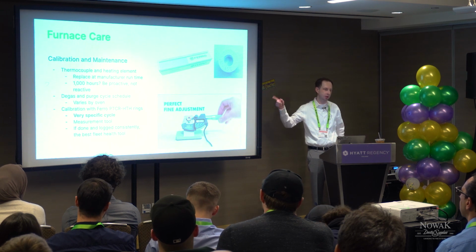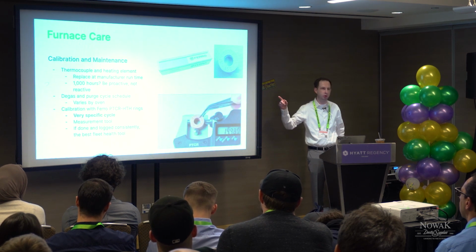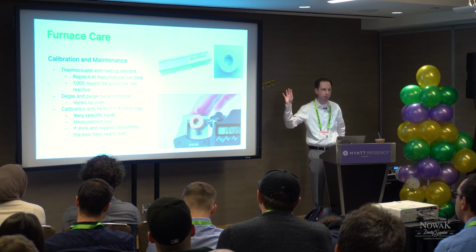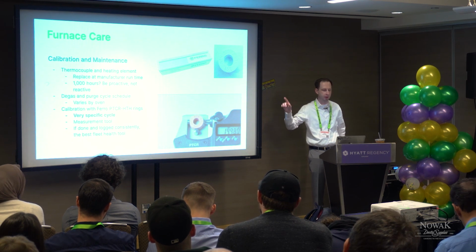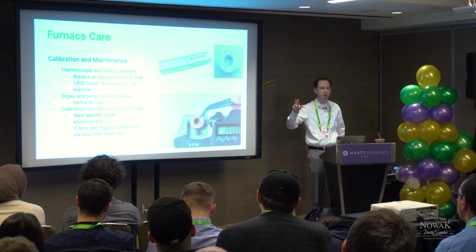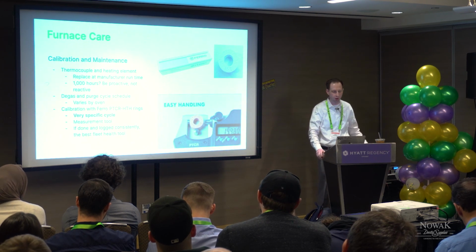Ferro PTCR HTH rings are the only ones to use. I talked to many, many experts in the industry. Every other one, just throw them in the bin. These are the ones to use. They're from Garland Dental Supply or something, $70 for a pack of 15 or something.